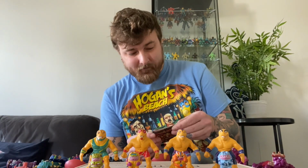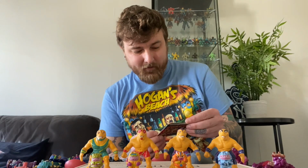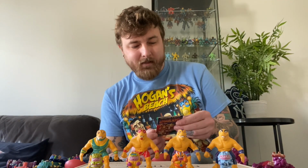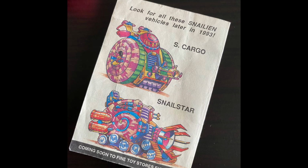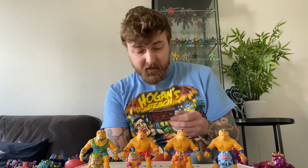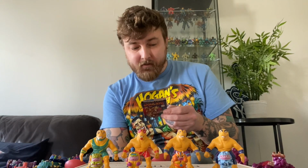I would love to know, and again, I don't know if anyone will see this that could answer this or not, but I've tried to find them and I just can't see anything online. But it does say at the back of the pamphlet, look out for all these Snailian vehicles later in 1993. Coming soon to fine toy stores everywhere. Anyone know if they got made? Anyone know if there's a comic book number 2, 3, or did they all come with the one comic that just repeated itself to try and explain what the hell Snailiens were?